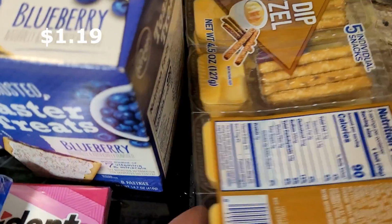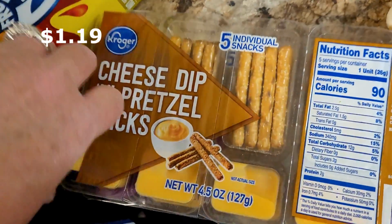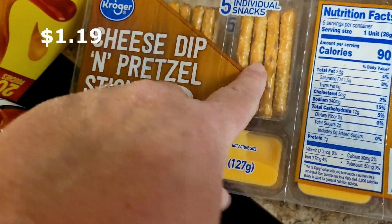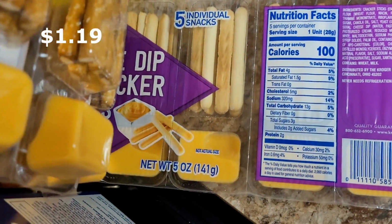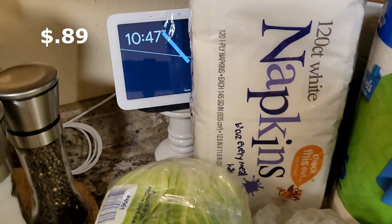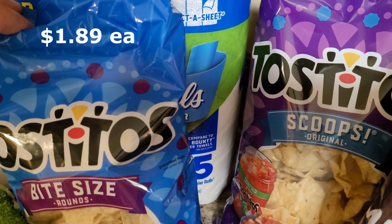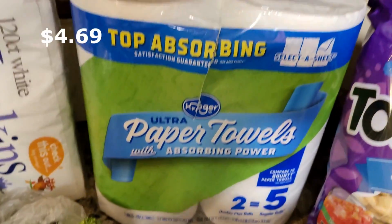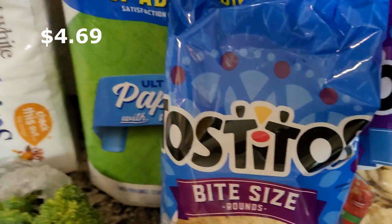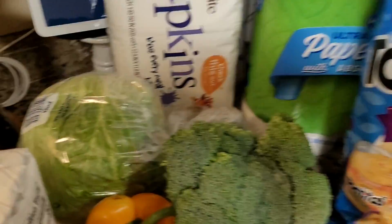And then I always like to get these little things just for little snacks and lunches. They have the little cheese here, and this one has pretzels. This one has breadsticks. Those are yummy. I grabbed a bag of sugar, some cheap napkins. Here's the Tostitos. They were on a really good digital coupon, and I did get a bite size and a Scoops. And I grabbed some paper towels. I grabbed some pretzels. We like our salty treats here.